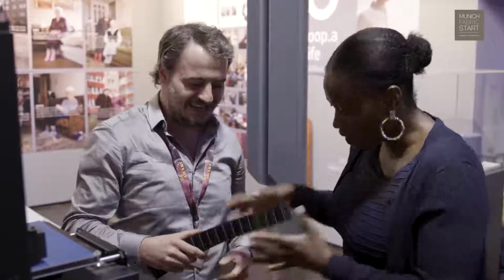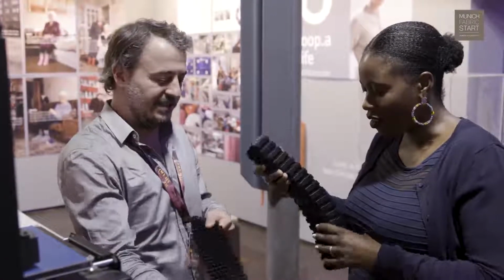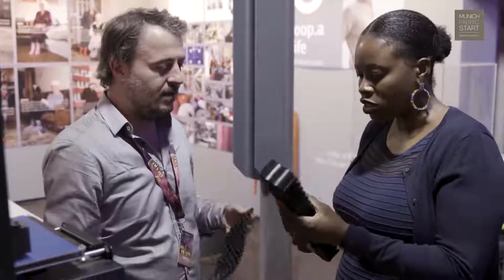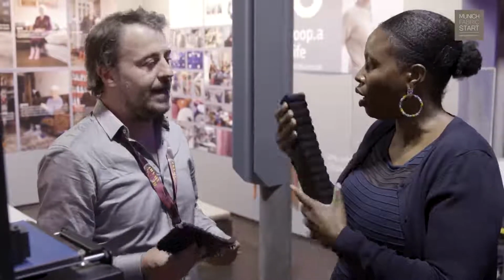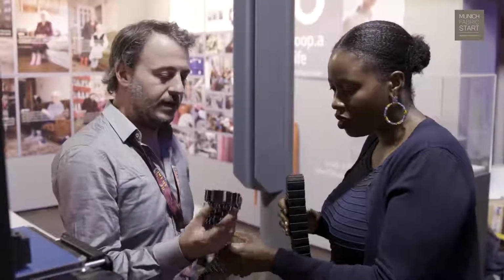See, when you do that, it makes me want to give it a try, may I? Yeah. You can also do it with this one. This is a little bit softer. Okay, so the thicker it is, the harder it is. Yeah, exactly. And if the cell is much bigger, it's super soft.